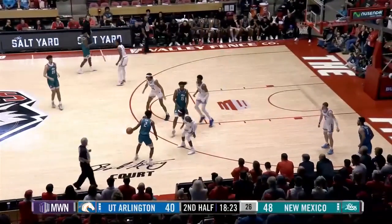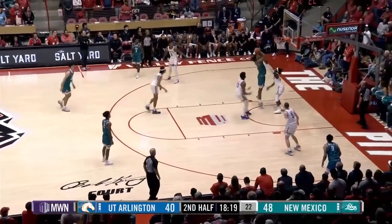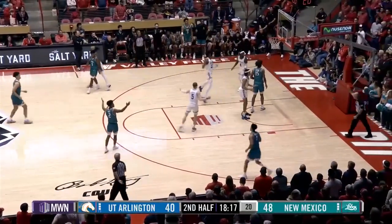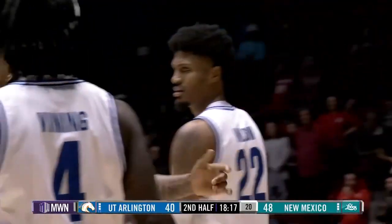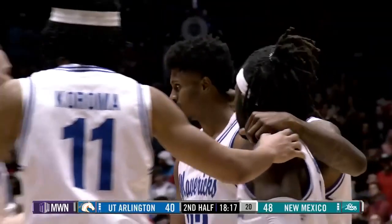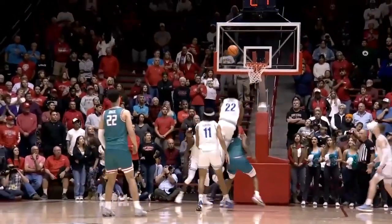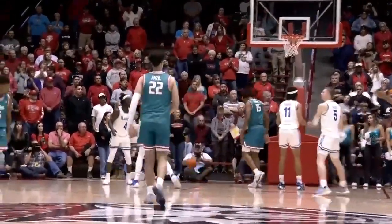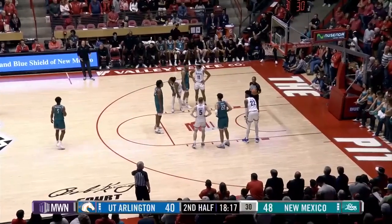Offensive board for Wilson. Wilson was 17. Check it, 15 for Wilson. Wilson with another block as he sent away the Toppin offering. And Wilson is exerting himself inside with his defense. Wilson, another rejection, his third. He picked up his second personal. So, erased the block there. They're calling Wilson for the foul.